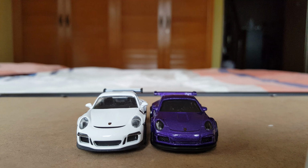But I do have to point out in terms of the pricing. Here in Malaysia, Hot Wheels costs close to 10 ringgit, whereas the Majorette version costs more than double the price. So you could say that you get better details if you pay more. But what I'm trying to say is that the Hot Wheels one is not bad.